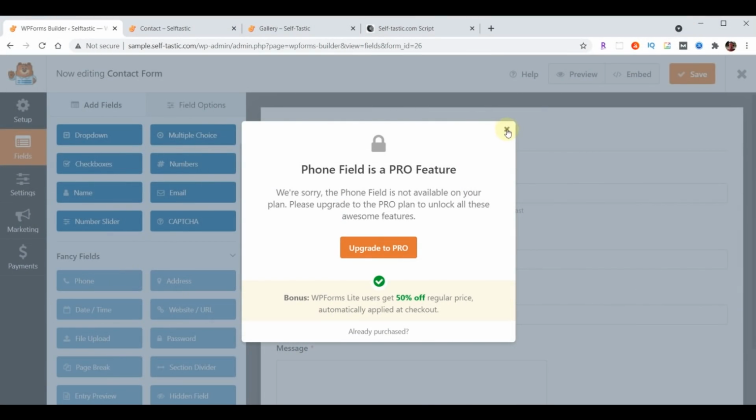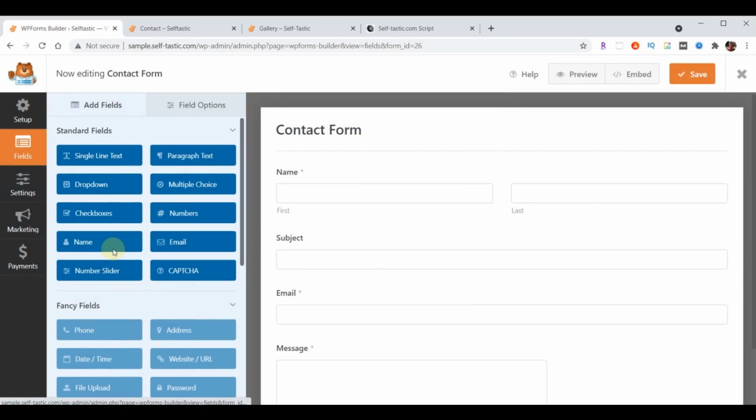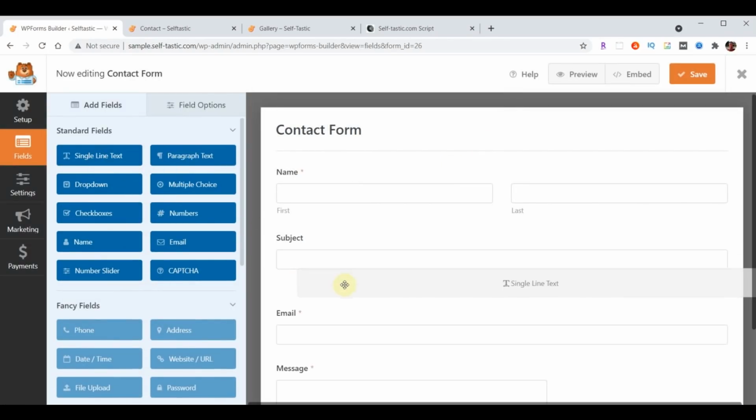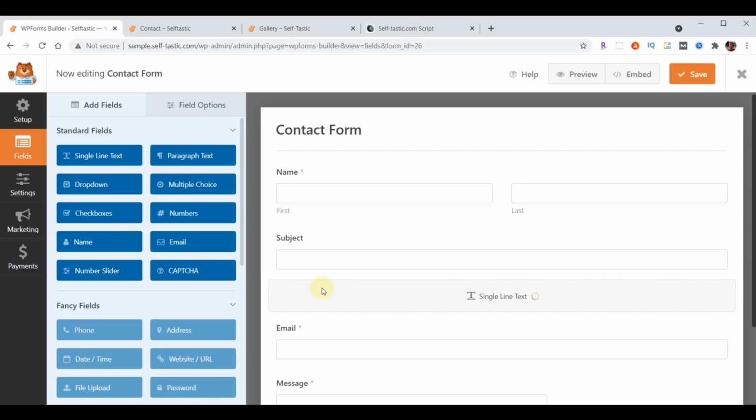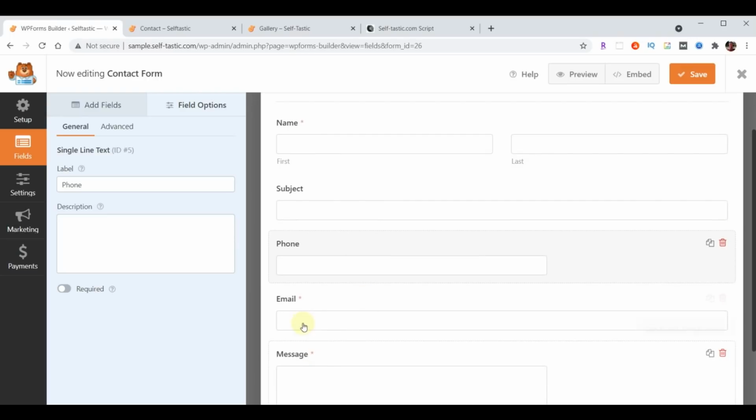So we'll close out that window. Now, instead of picking the phone field, let's go back up, pick the single line field. We'll drag it in. Let's say we want to set it there. And then we'll go back to Field Options. We choose that field, set the label to Phone. Now we have a phone field. Now let's say you want that field to be required. You notice the ones with an asterisk next to them, those are the ones that are required. So for the phone field, if we turn this on right here, now it's required. It has the asterisk next to it.